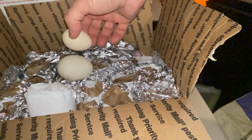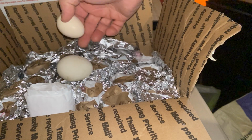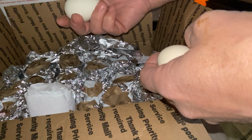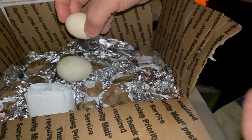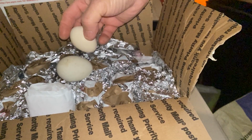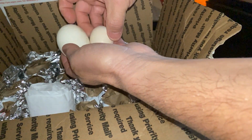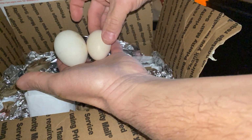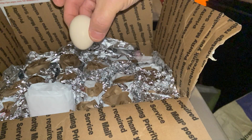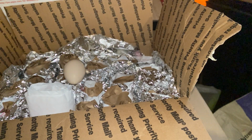I'm not sure what these are from. I think these are from our, I'm not sure who they're from, but anyway, look at the difference of these two eggs. So these are tiny, tiny eggs, and the hens and roosters are also tiny.